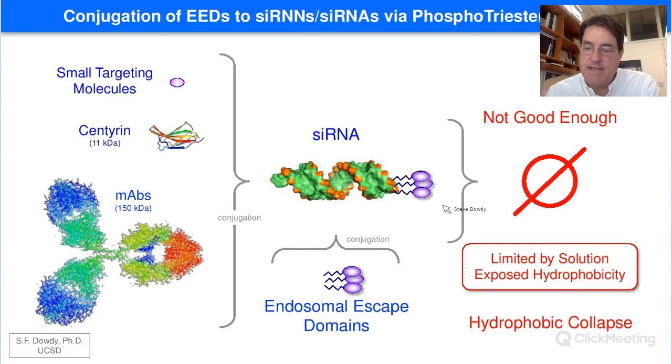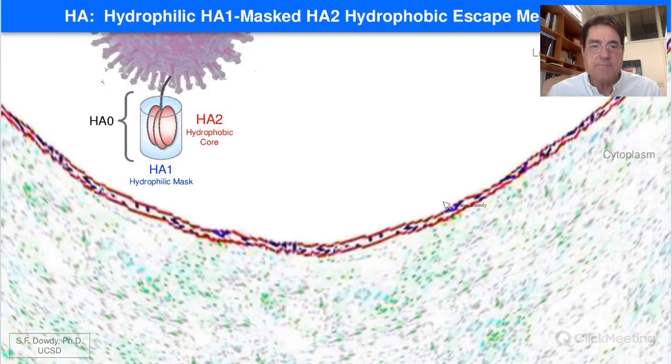So nice idea, but we kind of blew it because in fact, we were trying to mimic the HA2 properties of having this hydrophobic motif, this trimer that inserts into the lipid bilayer. But in fact, that's not at all what nature has done. So influenza does not have an HA2 exposed on the cell surface.